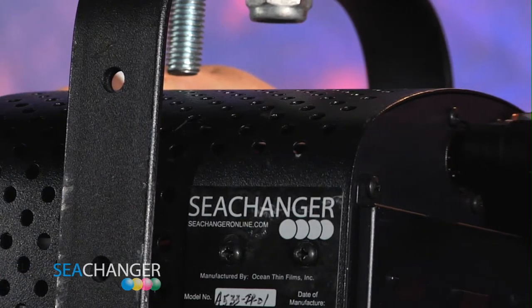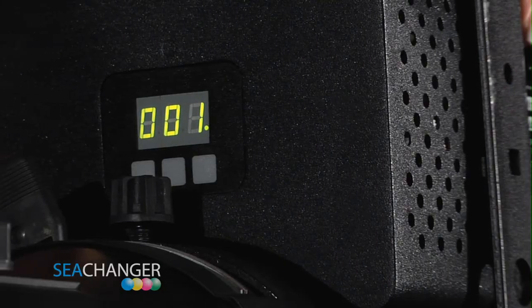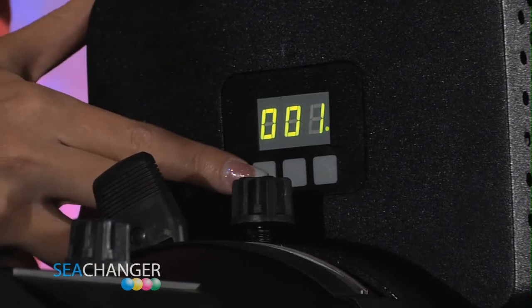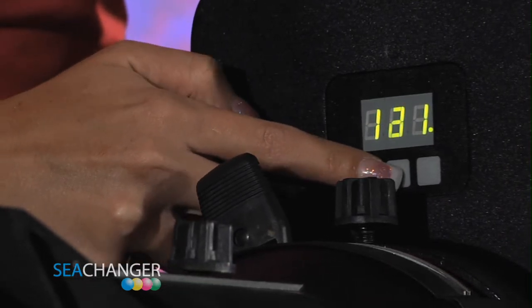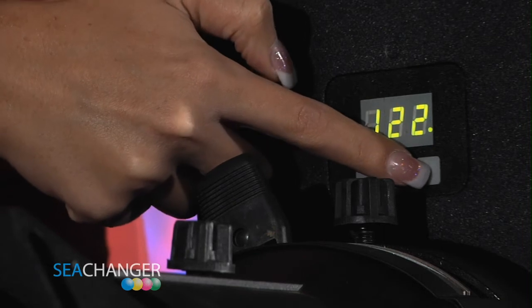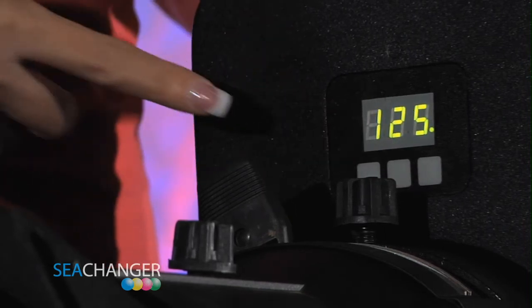To address the SeaChanger Nemo, it features a 3-digit LED display and corresponding panel buttons for numeric entry. Each button push increments the corresponding digit by 1 from 9 back to 0. Addresses and functions programmed via the display panel take effect after a 3-second delay.